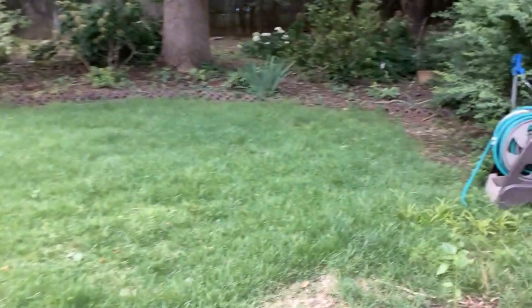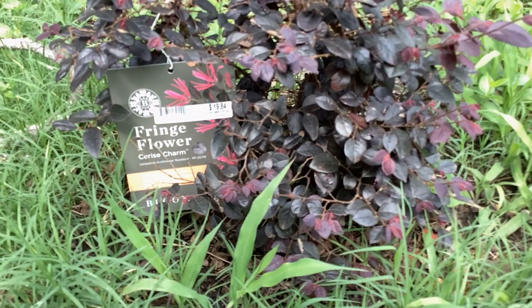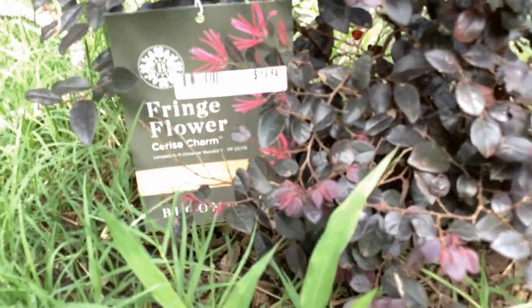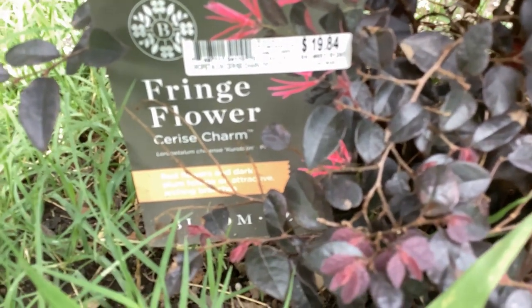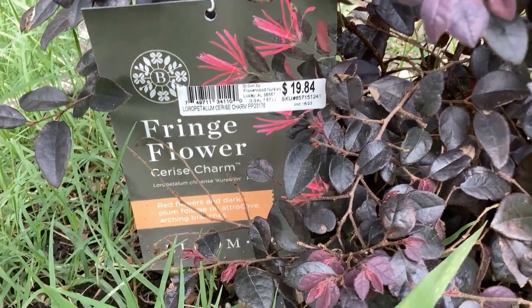Okay, I've got a new bush. Fringe flower, it says. The tag is still on here so you can see. It said 1984 from Walmart. It's Loropetalum, I think it's called. Hang on, let's see if I can get closer. Let's see if you can see what it says. It's kind of fuzzy, isn't it? There we go. That's what it is.